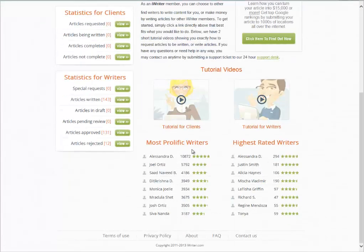Now, the way iWriter works is you write an article for someone, they then read the article and they will rate you. They'll give your article a rating from 1 to 5 stars. If you don't get a good rating, then obviously that's a bit of a problem. Sometimes you can contact them and ask to rework the article. Sometimes they'll do that, sometimes they won't.